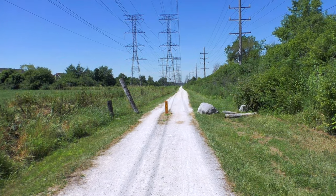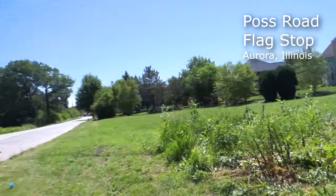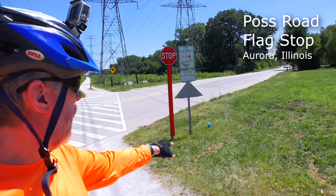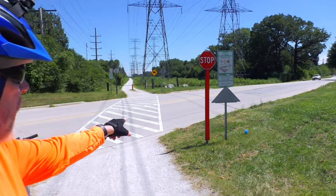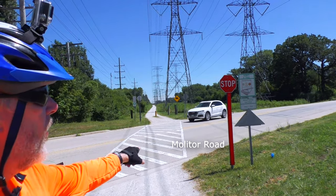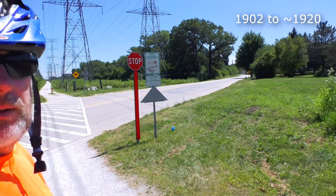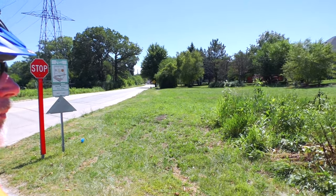Okay, we've ridden the 2.2 miles from Church Road Station to here, Poss Road Station, which is located likely at the southwest corner of the intersection of what is today Molitor Road, which was then Poss Road, with the trackway. This station was opened in 1902, but was abandoned by 1920. And it was a flag stop.